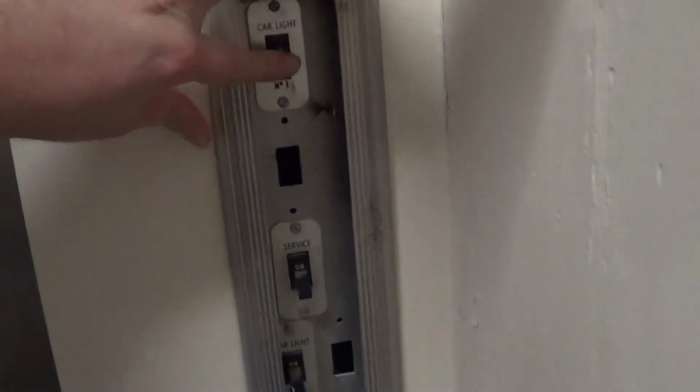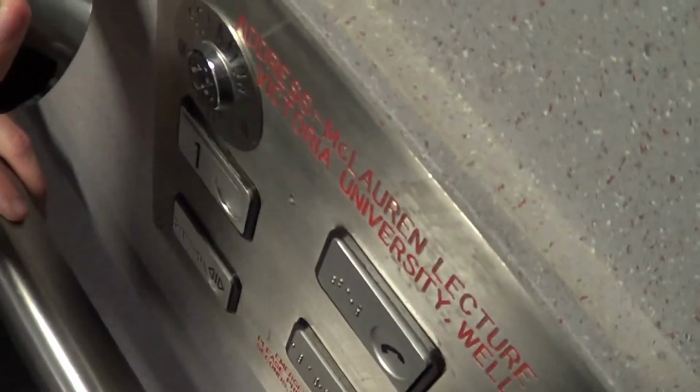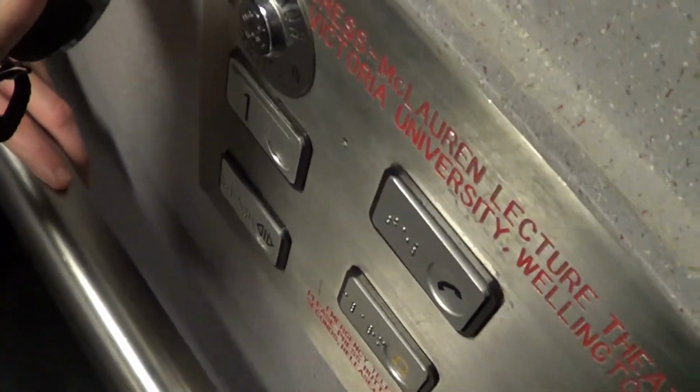No, the switch doesn't work anymore. It used to. You used to be able to turn the lights off in this lift, but you can't anymore. The door close button doesn't actually do anything. And that lights up when the door starts closing. Yeah, you actually can't press it till they close. It will not let you select a floor until they're closed.